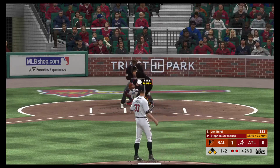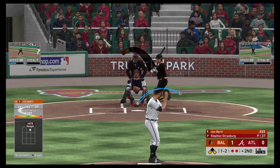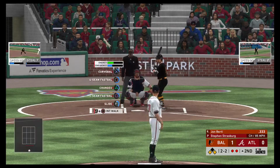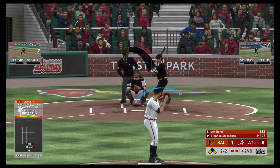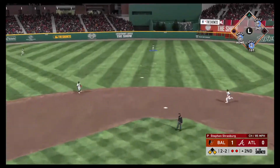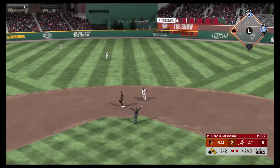Tries to drag his way on here, but now he's behind 1 and 2. Checks his swing here, but he does so in time. Hey, great job of holding up right there. Little 2-out lightning might ensue by 1 check swing holding up. Line towards center field. And a base hit, and that'll get the run in from third.